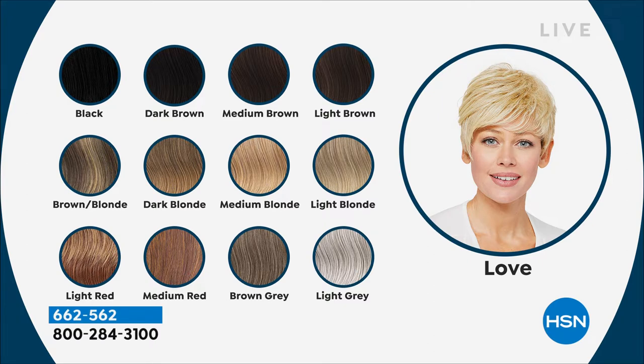When you look at these colors, what I want you to realize is because of this proprietary fiber, that light gray will never turn yellow. For those of you that have gray hair and you go out in the sun, it can get yellow. Never going to happen. It will always stay beautiful and bright. For the light red and the medium red, they will never turn brassy. Your blonde will never turn pink, because that's what happens with natural hair color. It fades and it bleeds. Can't happen. And your blondes are always going to be perfect.